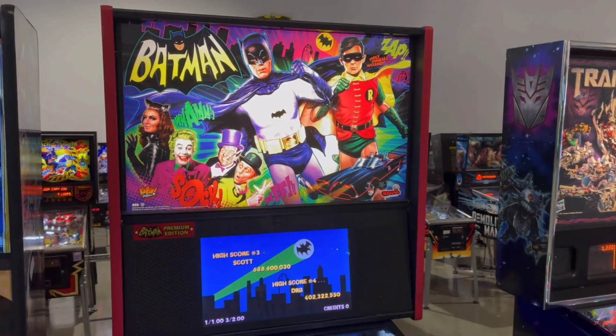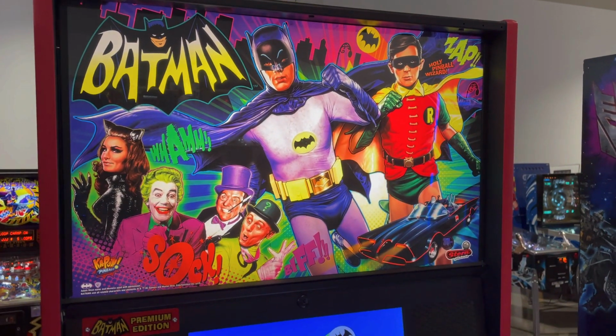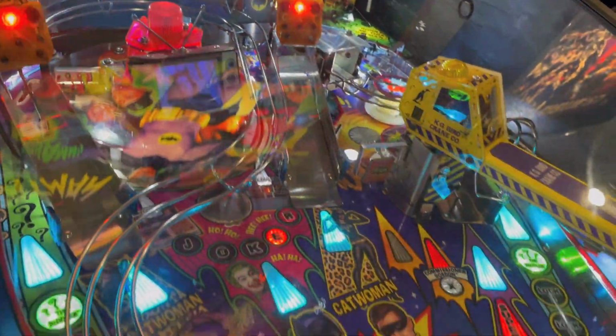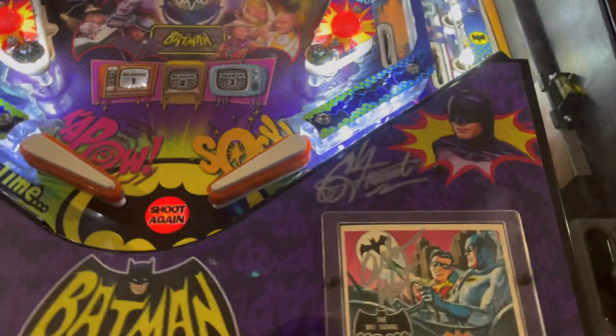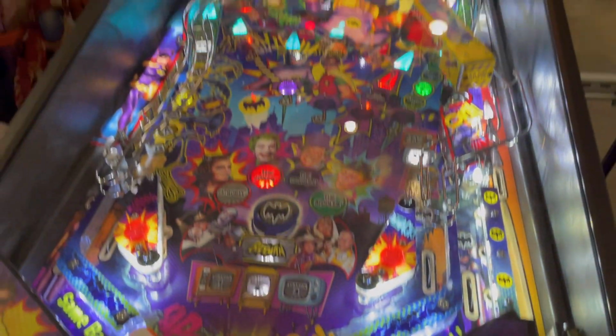Check out this awesome Adam West Batman machine. God, it's so beautiful. Look at that great artwork. Oh my god. It's very, very cool. Wow. It was signed by Adam West. Check it out.